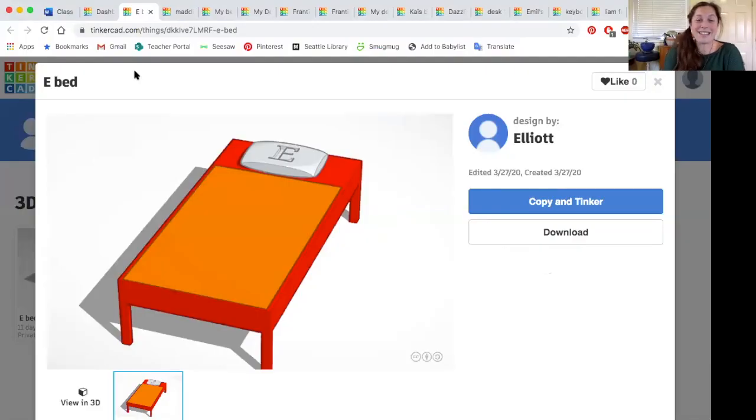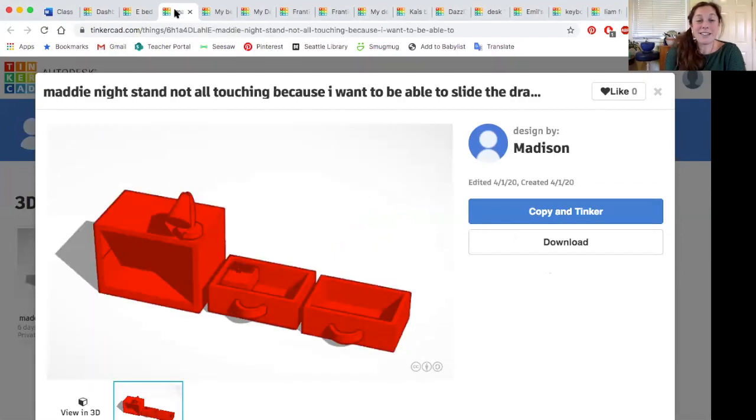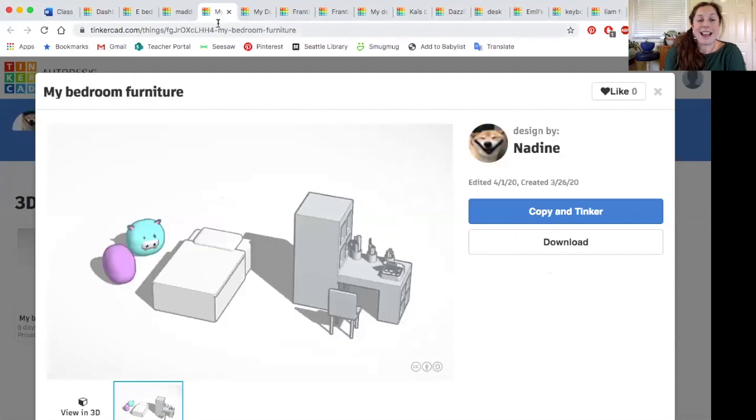This one's Elliot's. He's working on his bed. This one's Madison's. She's working on a set of drawers that she designed separately outside of the case so that maybe the drawers, once they got printed, could actually slide in and out. And this one is Nadine's. She worked really hard on her desk area with all the different objects on it, and then also, I think, some big stuffy pillows and a bed over here.